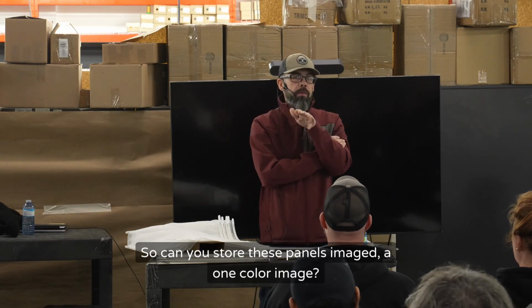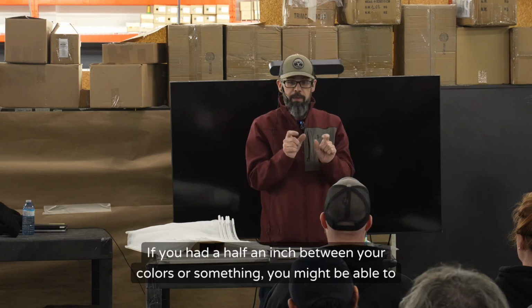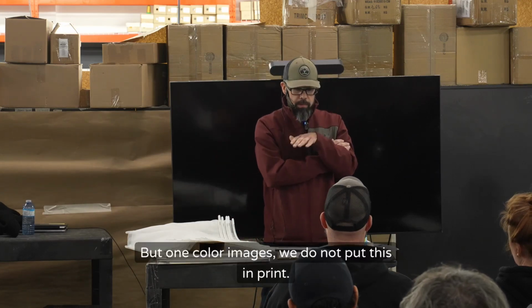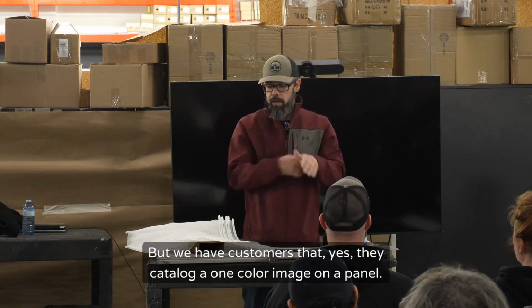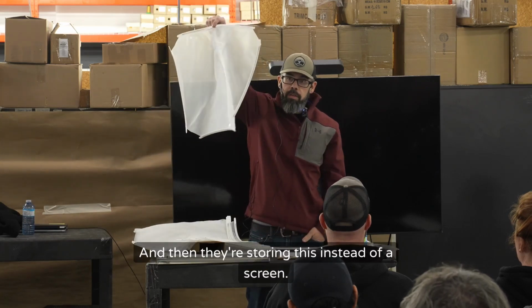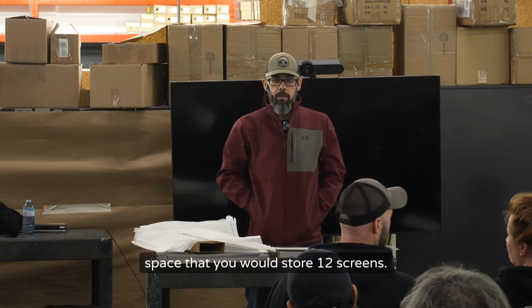So can you store these panels imaged, a one-color image? I would never do this with a multicolor image, unless you had half an inch between your colors or something, you might be able to figure it out. But one-color images, we do not put this in print. You could turn off the cameras for a second, because I never said this to you guys or anybody else. But we have customers that catalog a one-color image on a panel. They just take it down, and then they're storing this instead of a screen. You put these things on a little clip and hang them. You could store hundreds of these in the space that you would store 12 screens.